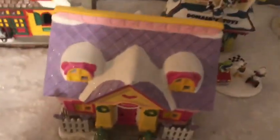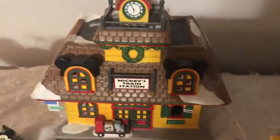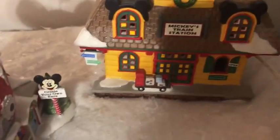There's Minnie Mouse's house now that it is out of the box. And then I also have Mickey's train station there. And I love some of those little elements with the flags off to the side.